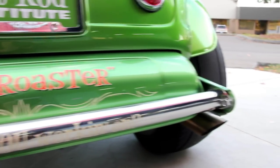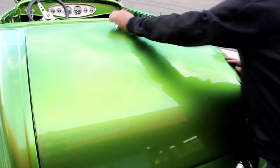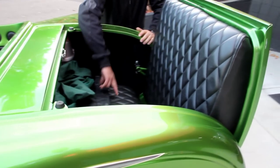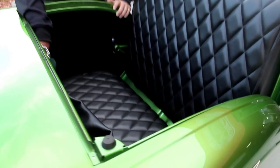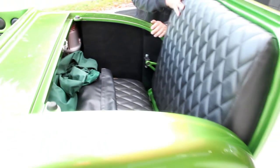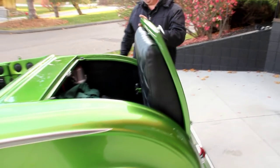Of course, we've got the rumble seat. These are the side curtains here for the convertible top. Love the upholstery here.